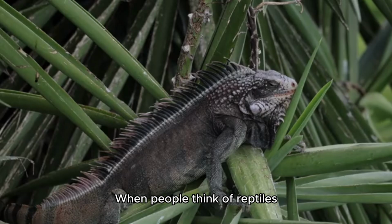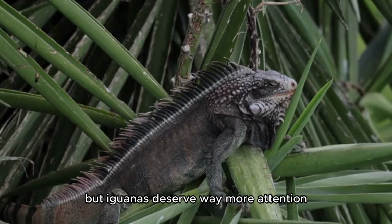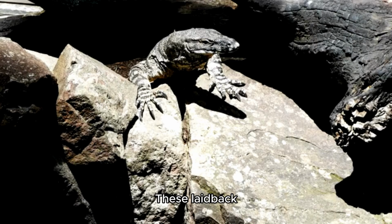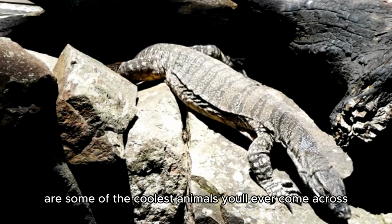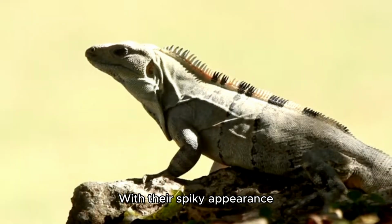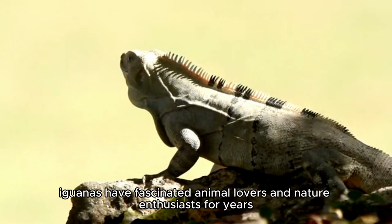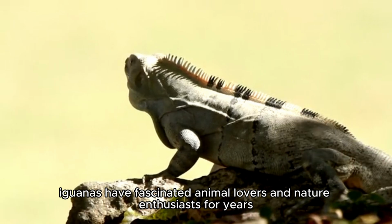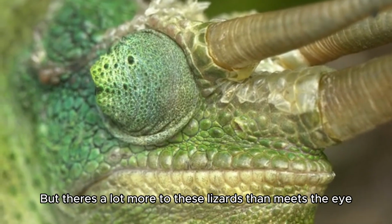When people think of reptiles, they often picture snakes or turtles, but iguanas deserve way more attention. These laid-back, prehistoric-looking creatures are some of the coolest animals you'll ever come across. With their spiky appearance, chill attitude, and surprising abilities, iguanas have fascinated animal lovers and nature enthusiasts for years. But there's a lot more to these lizards than meets the eye.